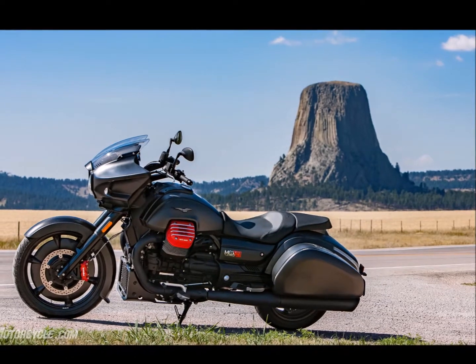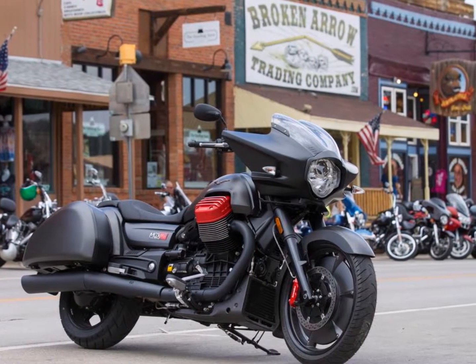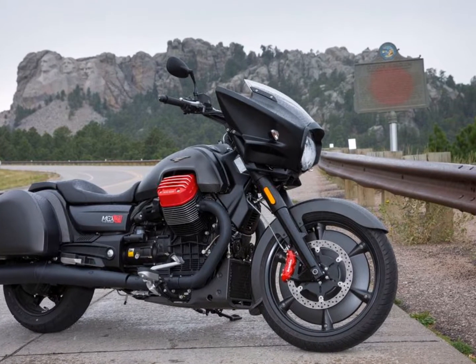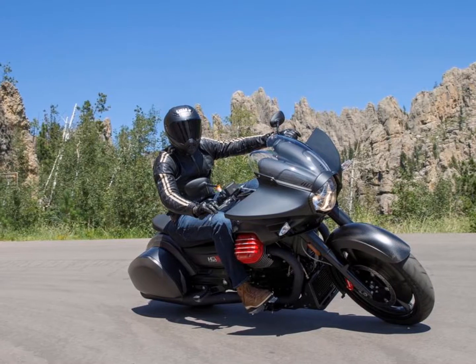This year, there's a new player vying for a place in that V-twin biased motorcycle segment. Moto Guzzi is officially appearing for the first time at the 76th Sturgis Motorcycle Rally. And the Italians have come to the party with a secret weapon, the new MGX-21 Flying Fortress bagger.